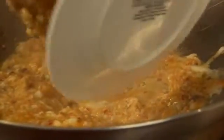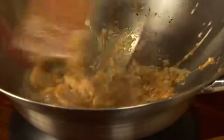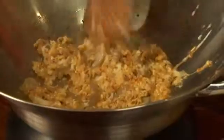The prawns go into the wok next. It's a good idea to check the heat here to ensure you don't burn the eggs and keep stirring them so they don't stick to the wok. Like all seafood, prawns cook quickly, so work them into the mixture until they are almost cooked through.